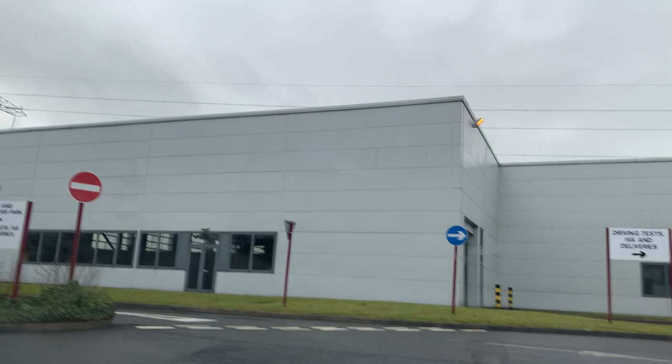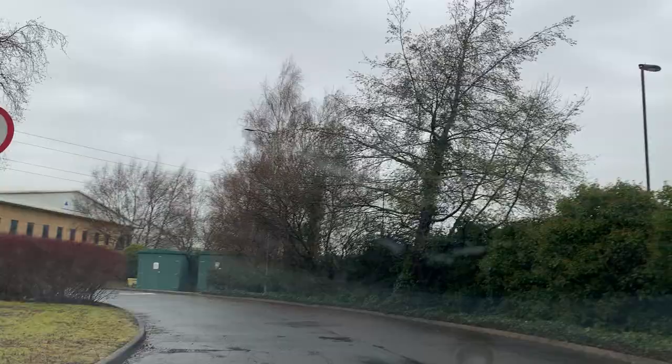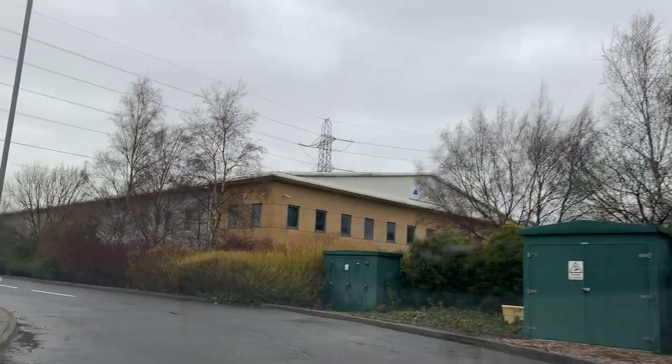You need to keep your car onto this L. You can see on the road L is written. So we are turning left here and we keep our car onto this L again. You can see L on the road, and 10 miles, you don't need to drive more than that. So we are turning left into the car park again, where our test will be finished. You can see L and the arrow as well. So we are turning left here.